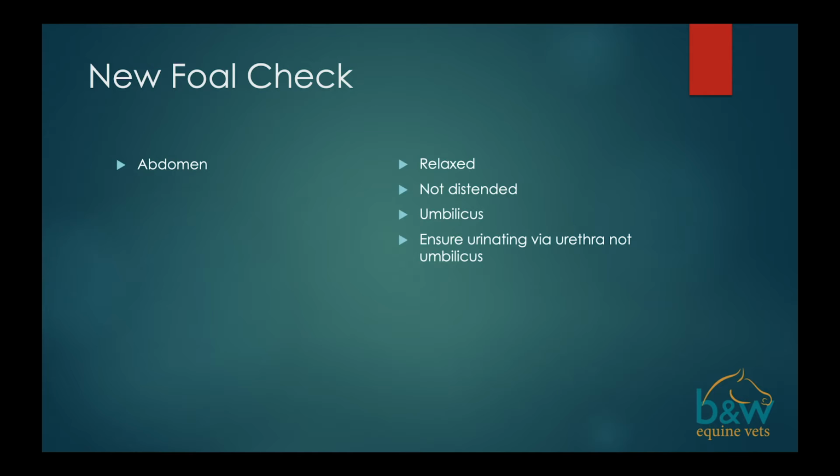If they've got a distended abdomen, it can also signify potential meconium impaction, or it can mean there's a ruptured bladder, which can be a result of a traumatic foaling. So it's just things to be aware of. Sometimes, or often, the foals can look pretty normal, but they have one of these things going on inside. So they're important things to check.